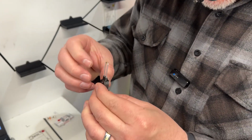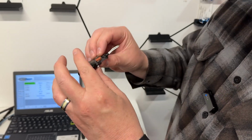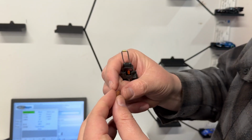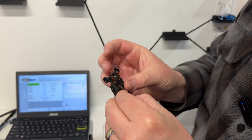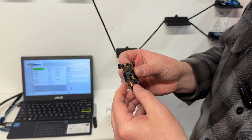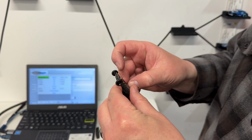So I'm going to pull a magnet clip. You can see that thing is definitely in there crooked. So you want the cut face to be down. You don't want that to be sideways like that. So that is probably just an error on his part, but you can see now it sits nice and flush, which is how it's supposed to be.